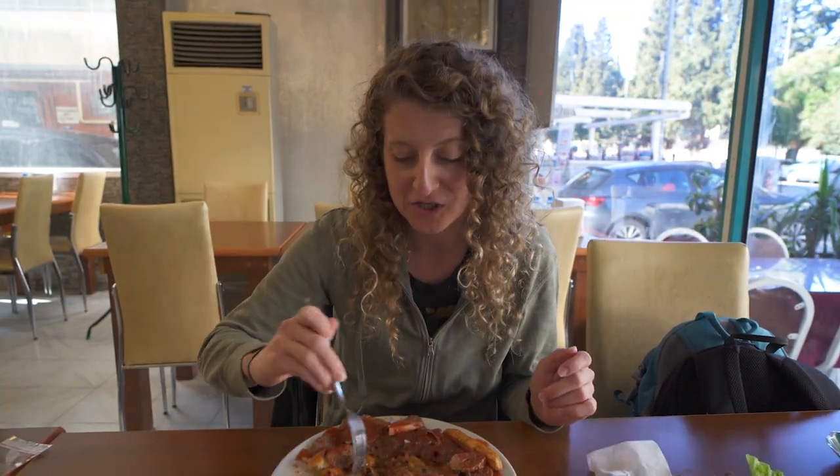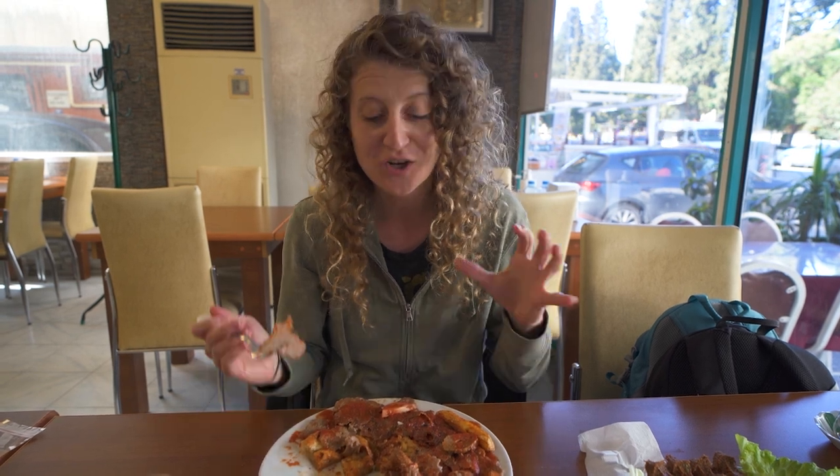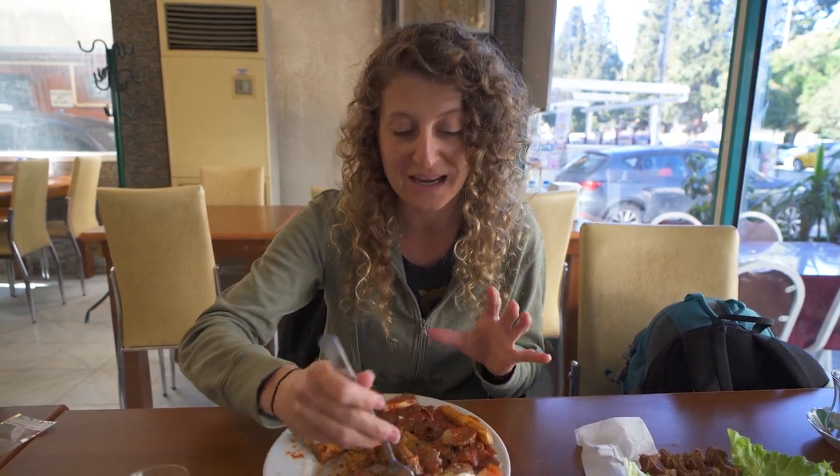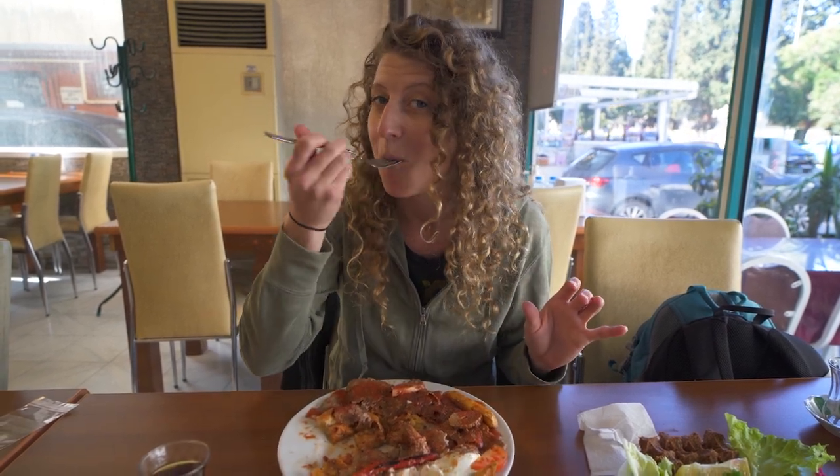I'm speechless. İskender kebab actually comes from Bursa, and the man who invented it, İskender Efendi, he actually invented the vertical roasting spit of the doner kebab. Before that, everything was horizontal, so kind of interesting. And the family who runs this restaurant, they've been running it for 30 years, and they come from Bursa as well. So coming here, we know that we're getting the authentic İskender kebab experience. And you can totally taste it.